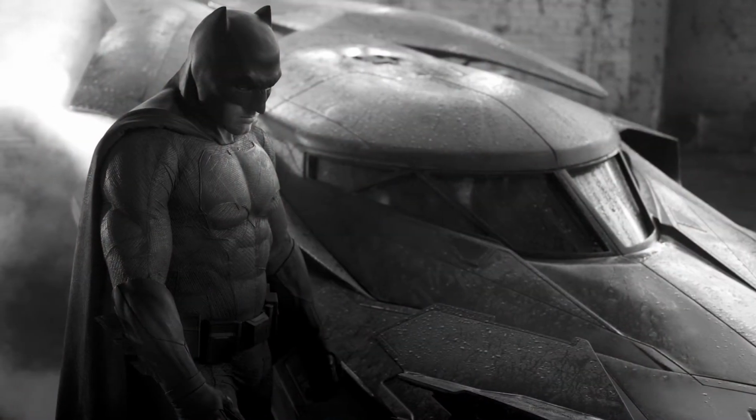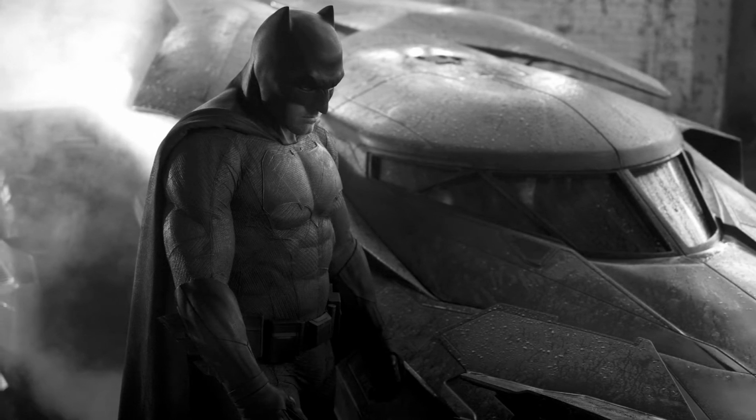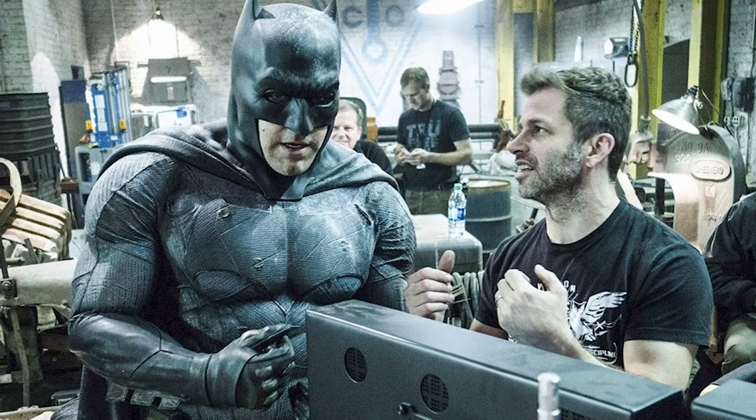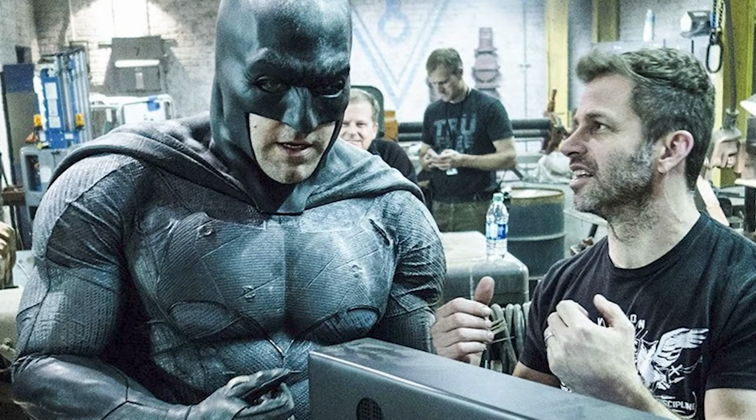Admittedly, at first I wasn't a huge fan of the cowl and symbol, but over time it's become one of my favorite Batman looks ever. All the details on the suit, from the gauntlets to the belt, the scalloped leathery cape, the boots, and just the overall look of the cowl work perfectly. It's a top-tier live-action Batsuit.